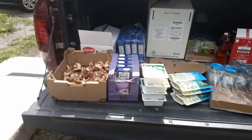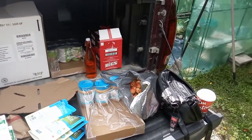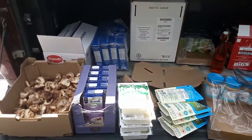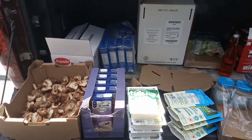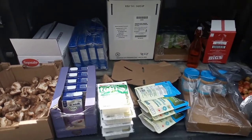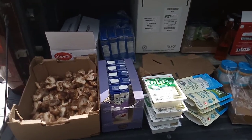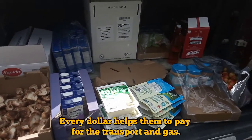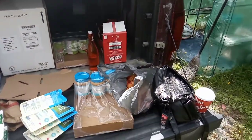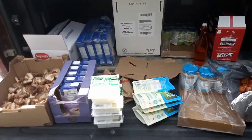So here it is, guys. This is my haul. I got this off the food truck today. This is all donation. And they ask for a small donation when you come up closer to where you pick it up to help with the gas for the transport. So if you do pick these up and you're in my area, please donate. Even if it's $5, it helps with the gas for this transport and for them to continue doing this for the people.